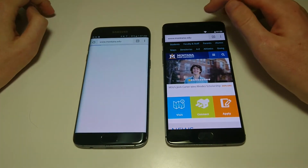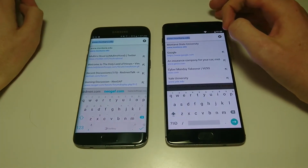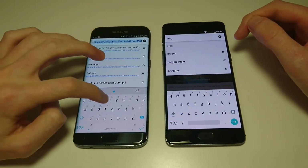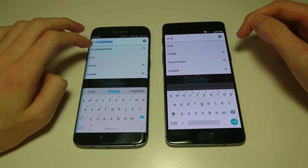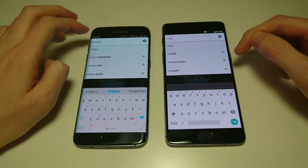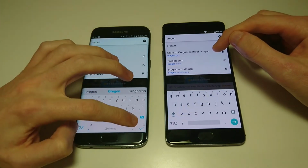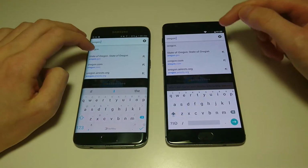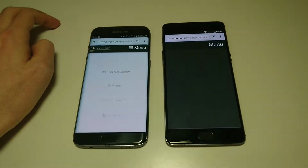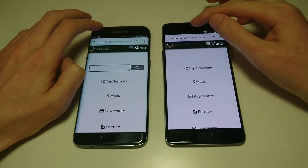Let me try another site. Actually, here we go with the Galaxy. So obviously no competition there. Let's do Oregon. Sticking with states. And then after this, we're going to check out the fingerprint scanner. State of Oregon. Alright, so that was a tad bit faster on the Galaxy.